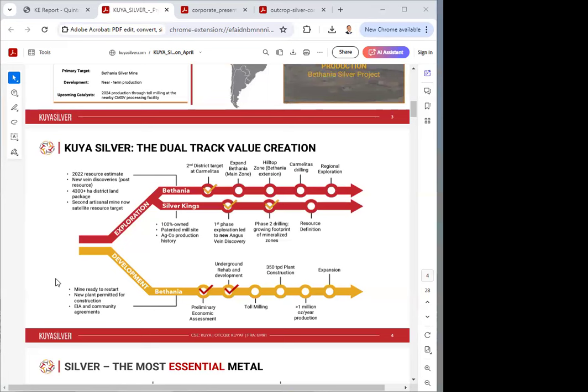Toll milling is basically where you work out an arrangement with an existing mill where you provide ore. Either you sell the ore directly or you work with the milling company to take a share of the profits, or some structure like that. And I think they're going to make some pretty good money out of toll milling. This is how it was operated previously. Again, it made money back in those days. It will make very good money as silver prices rise here.